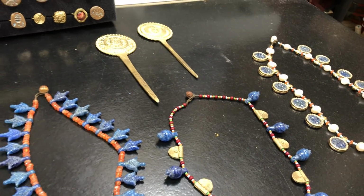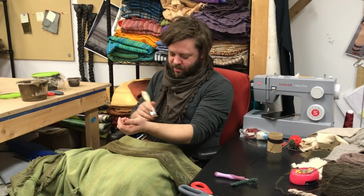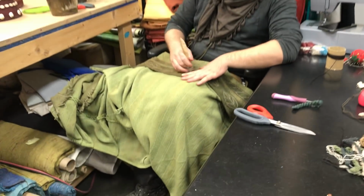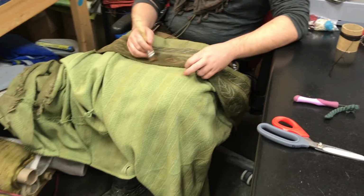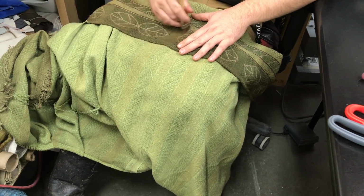So are we aging some more material over here? Yeah, so Nate and Joel, both these guys are working on aging stuff, putting holes in it, putting kind of a dirt that collects usually in the lower area of the garments.